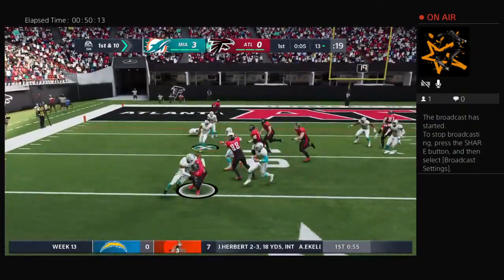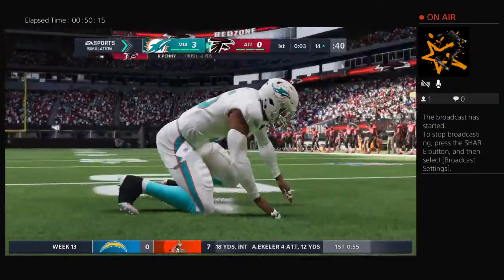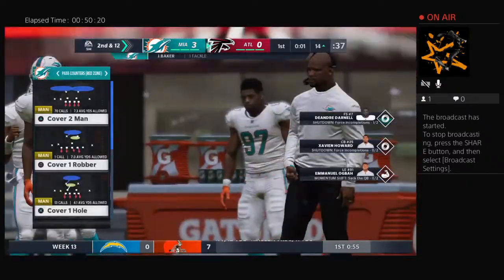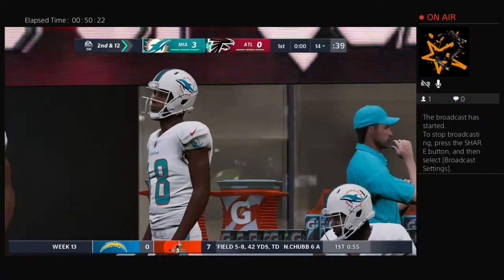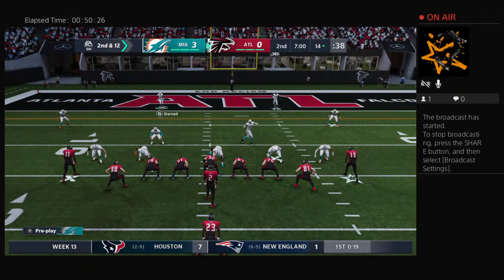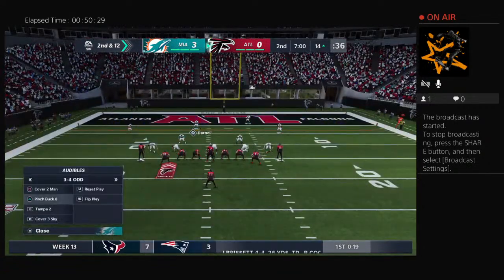On the ground, this is Rashad Penny. And they'll go backwards here, losing yardage to the 14. 2 yards the loss, second and 12. 3-0 after one on EA Sports. Dolphins 3, Falcons nothing.